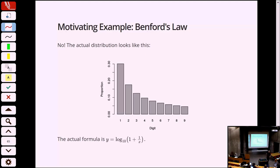So let's just kind of play with this. Take the street address where your parents currently live, just to kind of make it clear, because you may not have lived at home for a few years. Your parents, where do they currently live? 1. Starts with a 1. That's a pretty big proportion. What about 2s? That's smaller. 9s.